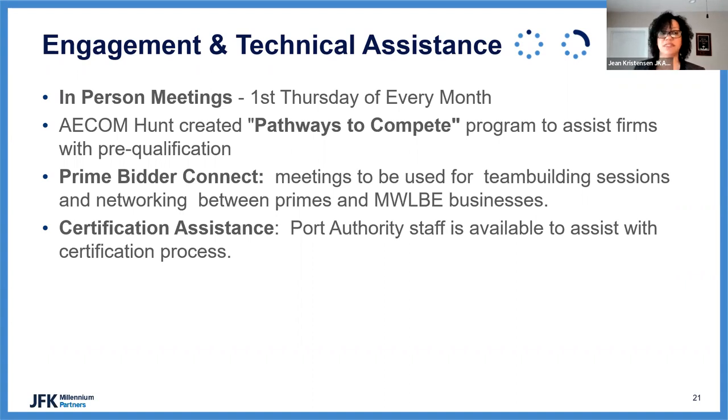The team has also put together something called Prime Bidder Connect, and this is really in response to the request that's come through from local community members that said, you know what, we're not interested in working directly on this project as a prime, but we would like to connect with and talk to some of the prime contractors for opportunities. So our team, Arkebia, myself, Carlton, and all of us are putting that together, and you'll see information posted on our website. Tom at the Queens Chamber will also share it with you as well.